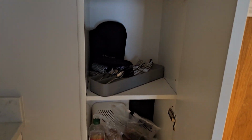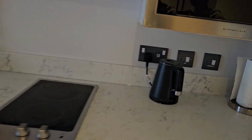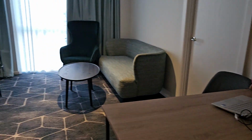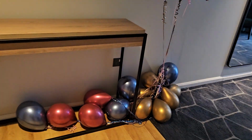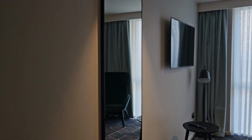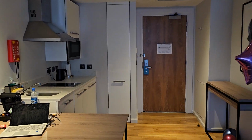Didn't come with the items yet. Came with this, but I have not actually had the need for it because we've always done breakfast here. The little table, I like this corner because it was my birthday, so we have these balloons from celebrations. So if you look at it from this angle, it looks this way.